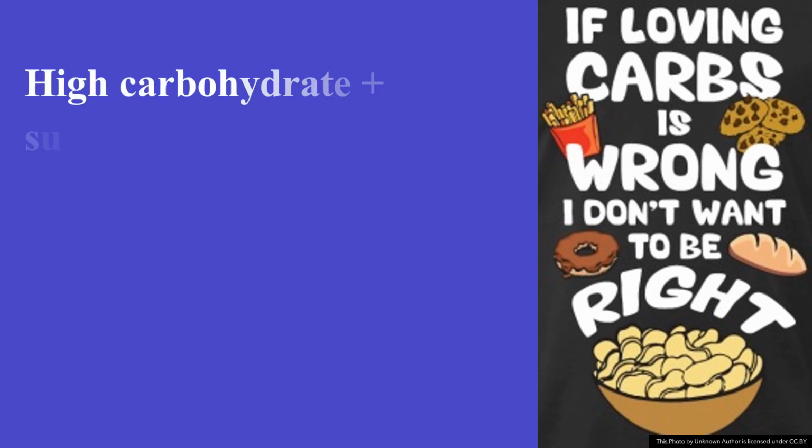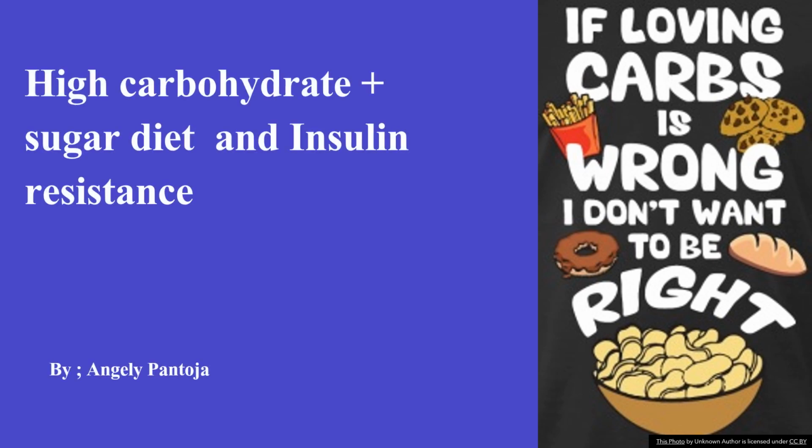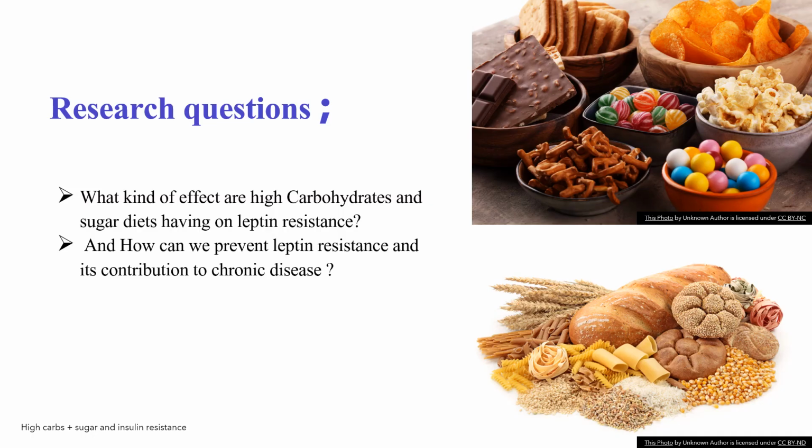Hello everyone, my name is Angely and I'm here to present to you about a high carb diet and its effect on insulin resistance. My goal was to explore what kind of effects high carb and high sugar diets are having on leptin resistance, and how we can prevent leptin resistance and its contribution to chronic disease.